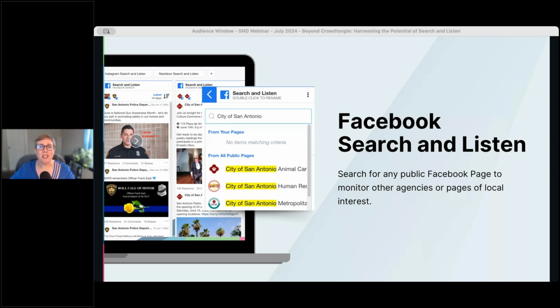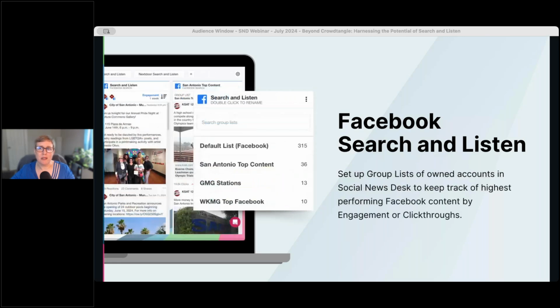And finally, you can use our Group Lists tool to keep track of all of your owned Facebook pages. If your organization manages many pages, you can quickly see at a glance which content is performing best by engagement or by click-throughs. For large news groups, this can also help to identify content that's overperforming in one market and may play well in other markets.